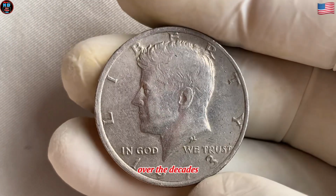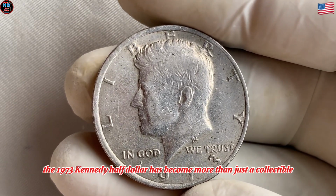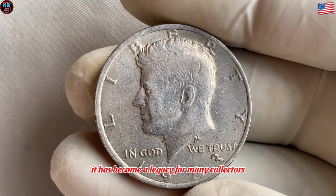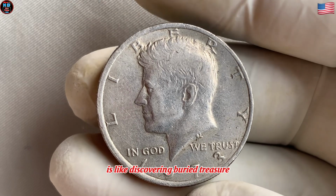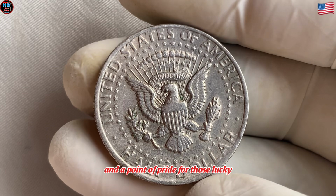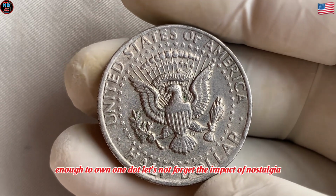Over the decades, the 1973 Kennedy half dollar has become more than just a collectible, it has become a legacy. For many collectors, finding a gem-quality version of this coin is like discovering buried treasure. It is the ultimate addition to any Kennedy series set and a point of pride for those lucky enough to own one.